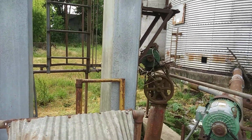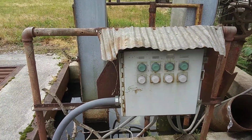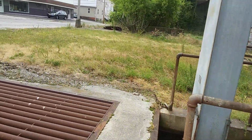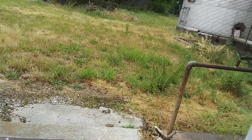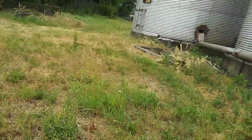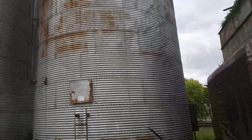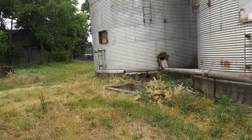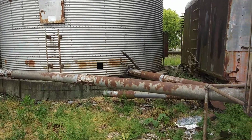The old motors are still on these too. There's the old switchboard that ran the motors. Ain't that something? Then they'd run across and take and pump it in there. Ain't them things big? How big them are. But he'd shoot it over in a train car, and the train car would haul it wherever the heck it was supposed to go to.